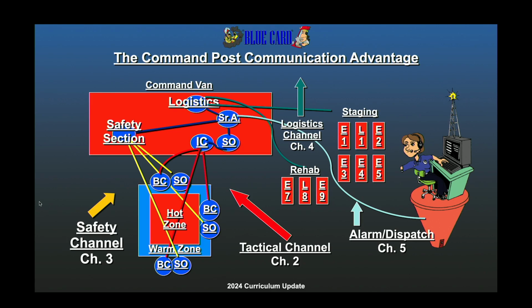Inside the command post, Josh said it, each person's responsible for their own thing. The safety section's responsible for the safety channel. Logistics section's responsible for the logistics channel. IC support officer, tactical channel. Senior advisor becomes the glue that keeps them connected. An example, they're doing roll calls. Let's say you've got some offensive positions in this thing. You've got 2 divisions, and the safety officers in Alpha and Delta are giving roll calls to the safety section inside the command van, exactly where their personnel are within the division at that point.